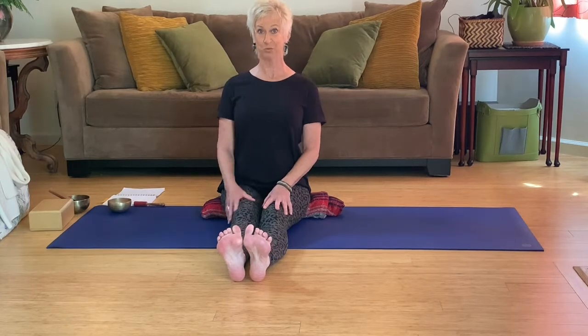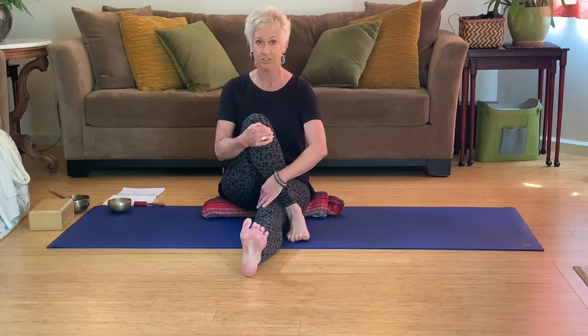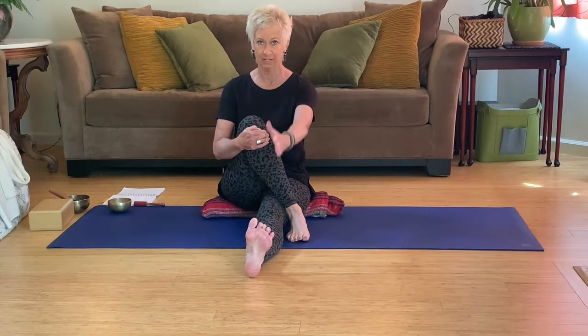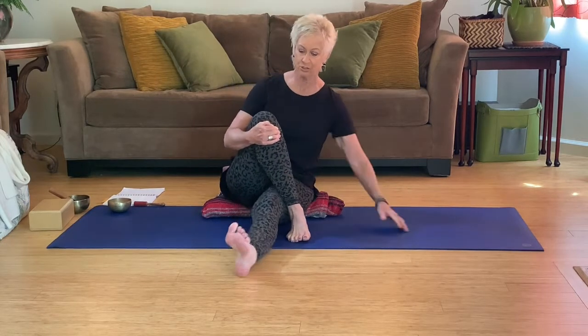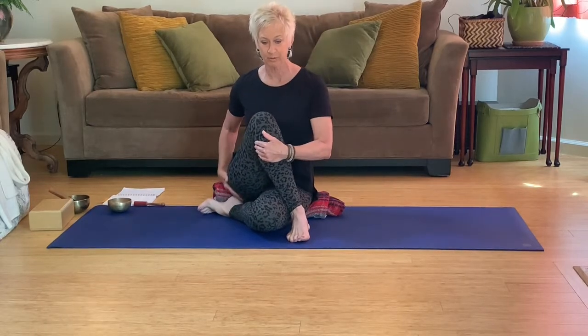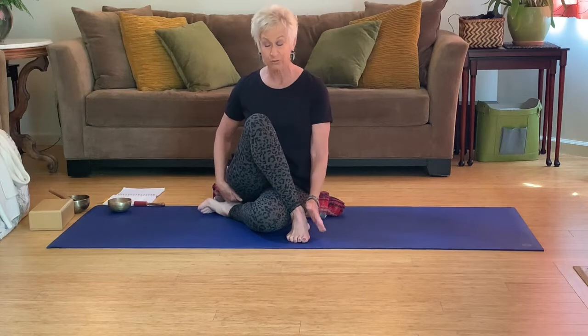So sitting up really tall, you're going to take your right foot and just cross it over flat down on the floor next to your left thigh. And you can just leave the left leg out straight but flex it, or you can take this foot and bring the left heel over to your right hip. It's your choice, whatever feels best to you. So the right foot's planted.